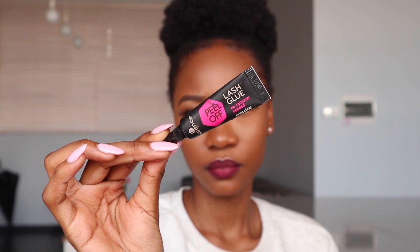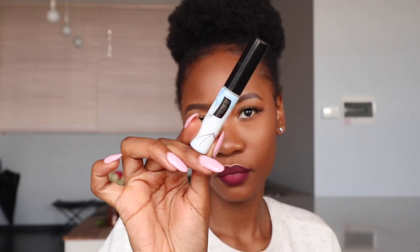Next up, we have my lash glues. These are the two lash glues that I use. The first one is the Essence Peel Off Lash Glue. I mean, it's okay, it doesn't do a terrible job, it's all right. Then you get my favorite lash glue, and that is the Catrice Cosmetics lash glue. Now this is my favorite lash glue. This girly knows what she's doing.